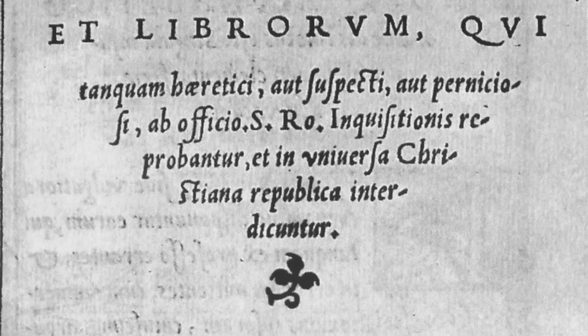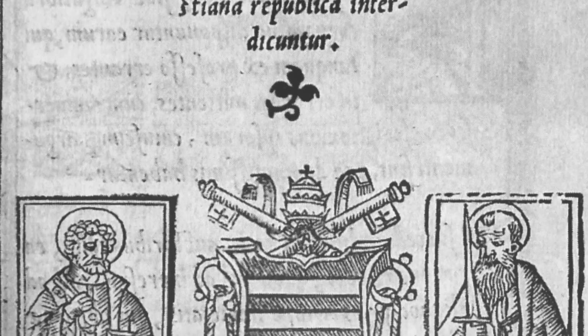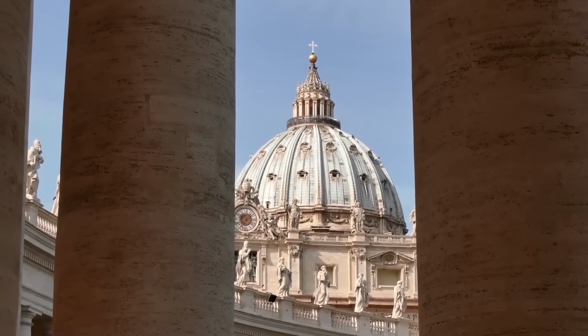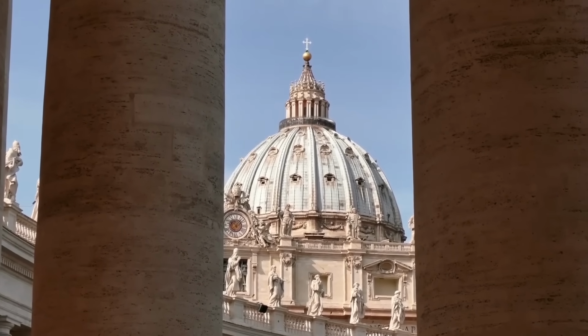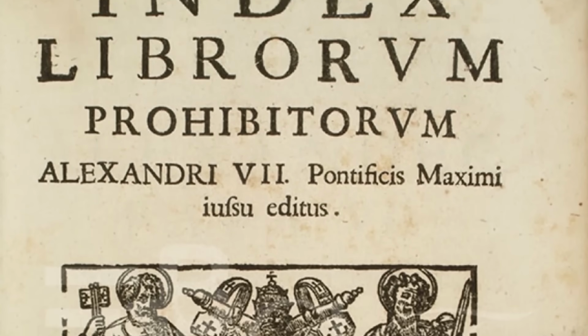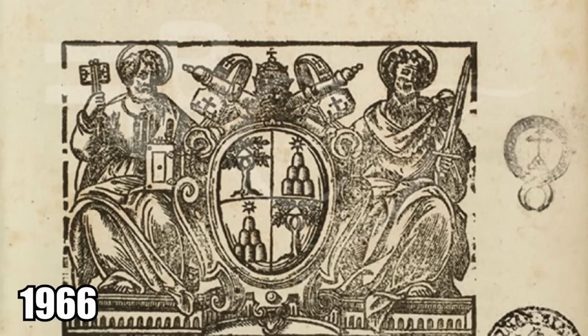Twenty subsequent editions were issued over the next several hundred years, with the final version being published in 1948. It was only enforceable within the Papal States and in places where civil governments adopted it, which happened in several Italian states. The Catholic Church formally abolished the Index Librorum Prohibitorum in 1966.